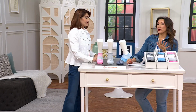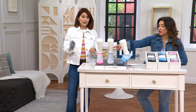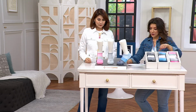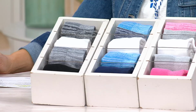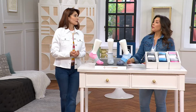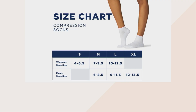I'm going to show you the size chart in just a second. You choose between the ankle or the no-show. We've got the no-show right here, whether it's the rose pink, the ocean, which are brand new, or the basic. It's the best sock, because not only does it help reduce pain, but it also supports recovery. Once you choose your color and whether you want the ankle or the no-show, you pick your size. It's easy, just a shoe size. They're unisex colors, so if you like it, pick it. Women's small starts from 4 to 6.5, up to a large, 10 to 12.5. A men's medium starts at 6 to 8.5, up to an extra large, 12 to 14.5.